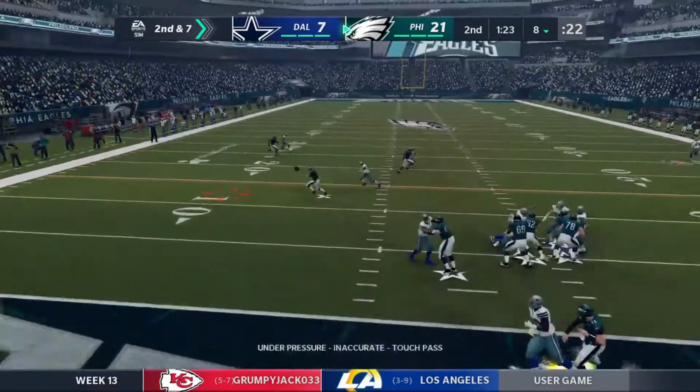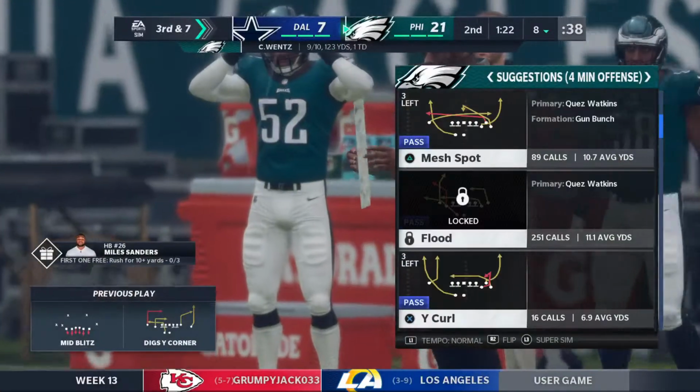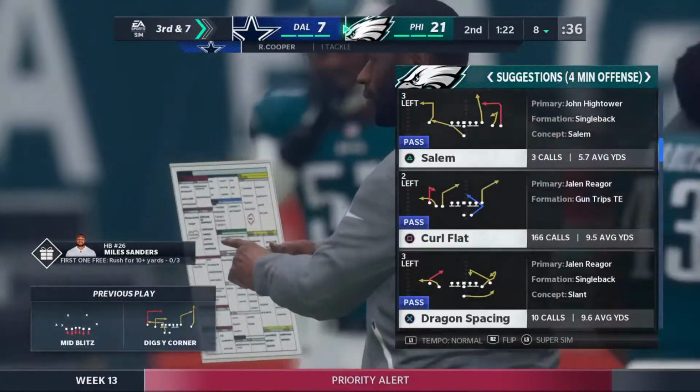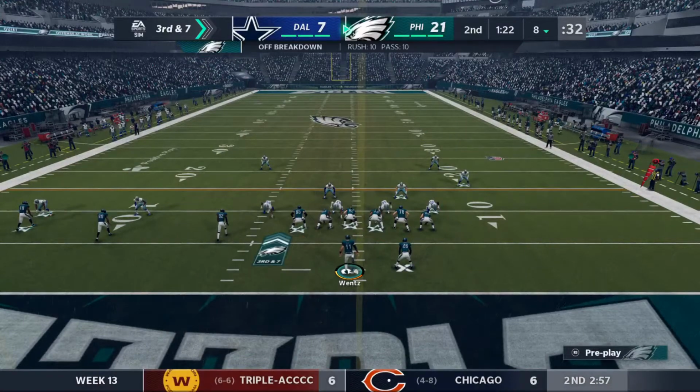Working from the gun, Wentz. His throw incomplete. He was looking for Miles Sanders out of the backfield, and it's 3rd down. Brings up 3rd down and 7.